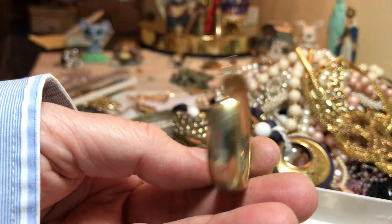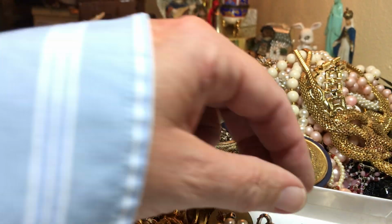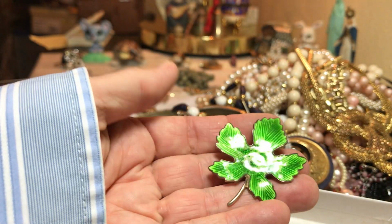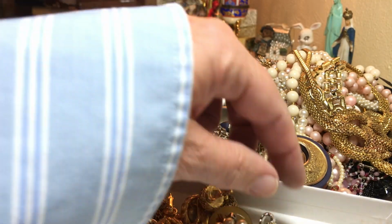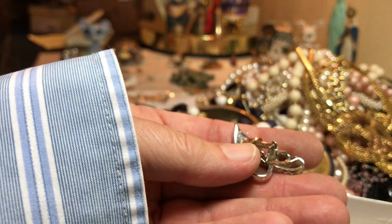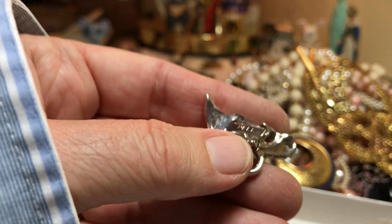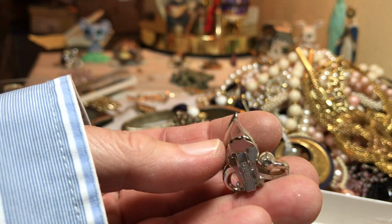I'm still looking for some silver and gold, and these people ain't giving it up anymore. So, for me, it's just not that much fun when there's no chance of silver and gold. P-E-L-L. That's a pretty earring.